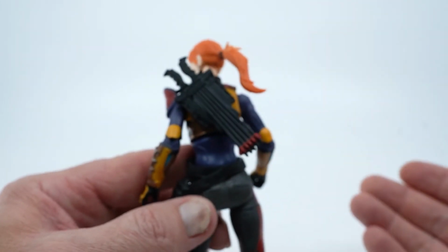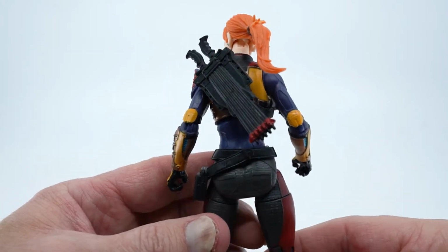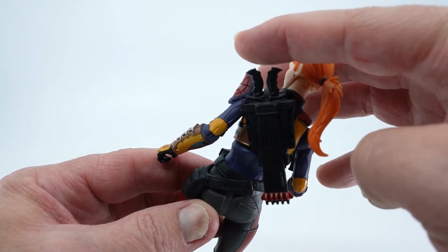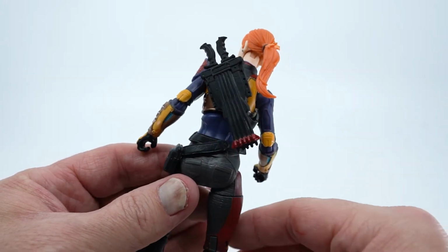It's not removable, or if it is, it's more risk than I'm willing to take with my copy of the figure to get it off of her. Speaking of her quiver, you may have noticed the top of it. Yeah, that's her daggers again. I have no idea why, but that's where they want a lot of her daggers stored.